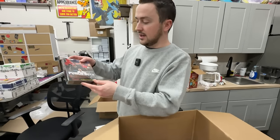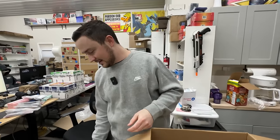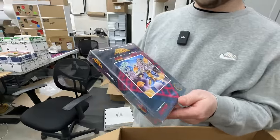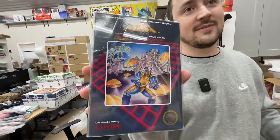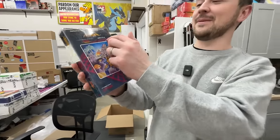Platoon. And then Mike Tyson's Punch-Out. Really, really clean right there. I'd say that's a top fiver from this box. Oh my goodness, there we go. Mega Man. And that's the first one with the most beautiful box art you've ever seen. I agree. I love the little retro wave background. I'm actually being completely sarcastic. What? You don't like that? No, I like the part you're talking about, the background.